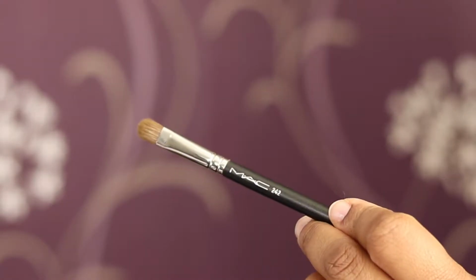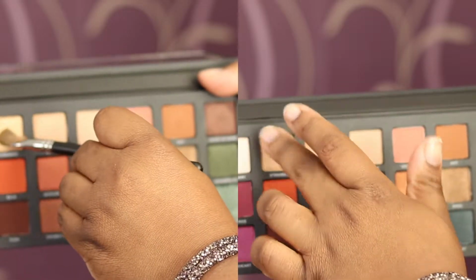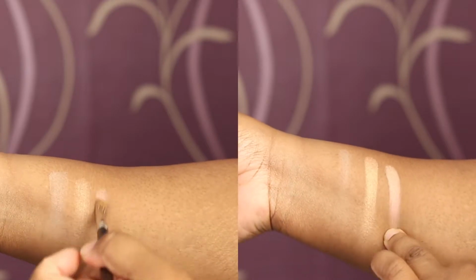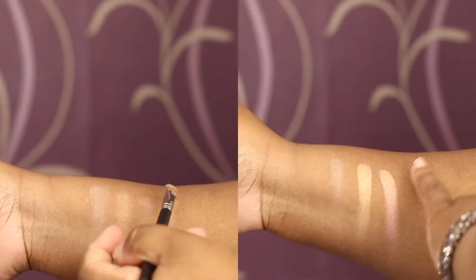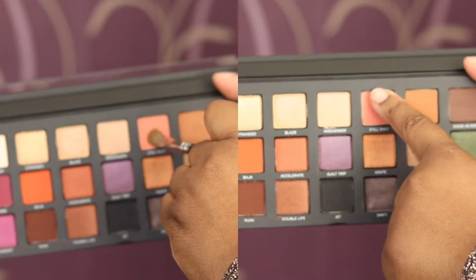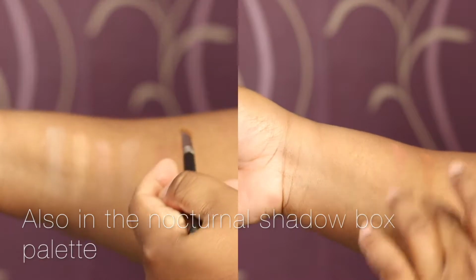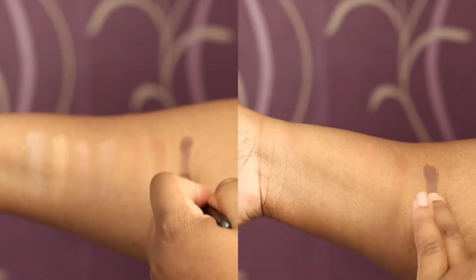Swatching with my MAC 242. Breakaway is a warm ivory shimmer. Stranded is a pale rose gold with tonal micro shimmer. Blaze is a light metallic peach with pink shift. Weekender is a light neutral beige matte. Still Shot is a bright peach matte. Riff is a brown nude matte with floating micro sparkle, also available as a single shade. Good As Gone is a deep brown with iridescent micro shimmer.